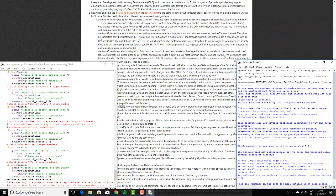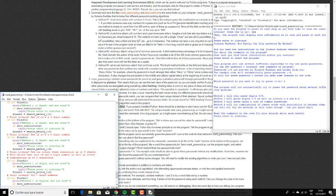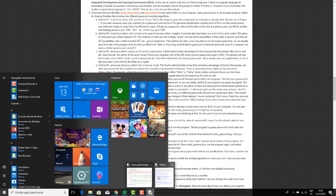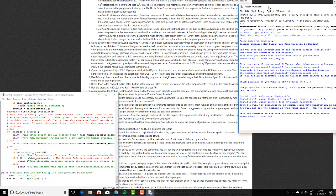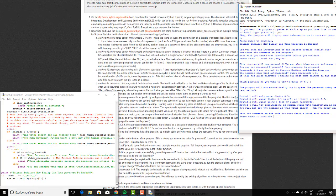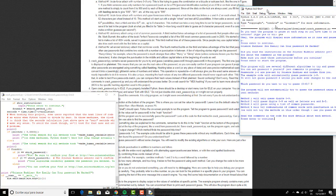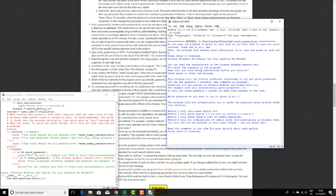Now we're trying to guess password 0. This program is going to try to guess password 0. We're going to make this smaller. Yeah, fine. We're good. So here it says scroll down to the main function. Okay, fine. And watch the output. Does the guess match the value set for password in the main function? Which of the 4 methods did it come from? Okay, fine. So we're going to click enter.